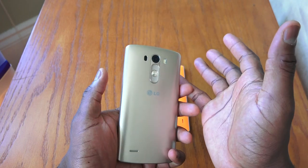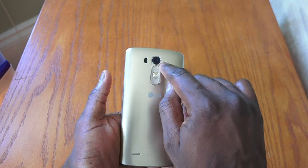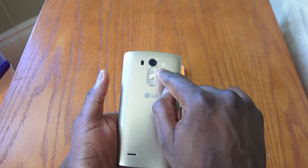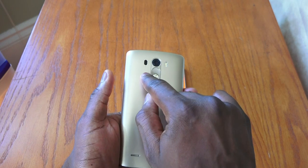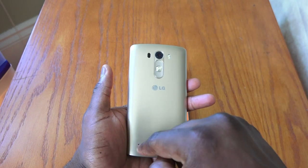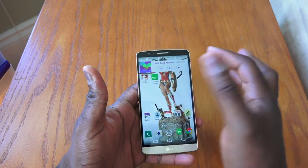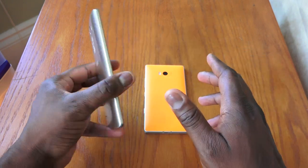Now the back, you do have those now standard home and volume rockers for the LG G3. Usually it's on the side for most devices, but LG loves it right here. It says that's the best way to use it. You've got a 13 megapixel camera. You've also got a laser flash and laser focus and dual LED flash. Laser focus helps you take faster, sharper pictures. Speakers are at the bottom. And of course you have a 2 megapixel front facing camera. That is the LG G3.